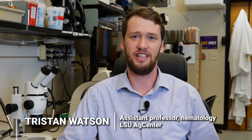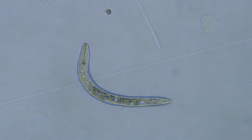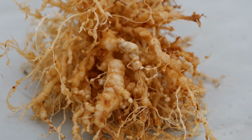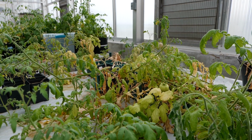I'm Tristan Watson. I'm the assistant professor in nematology in the Department of Plant Pathology and Crop Physiology at LSU AgCenter. Nematodes are microscopic roundworms that feed on the root system of a lot of the economically important crops that we grow here in Louisiana. Often these nematode infestations go unnoticed for multiple years until they get to the level where we start to see some severe reduction in plant growth. And this is often when the farmer catches that they have a nematode problem in their field.